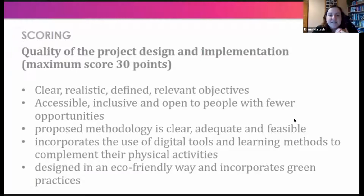The project is designed in an eco-friendly way and incorporates green practices. So this is extremely important. All European programs are now really heavily focusing on this. And I think what we see is that other funders are going to follow suit as well. And organizations are going to be expected to have maybe a green policy or something like that about how they're going to make their projects as eco-friendly as possible. So this is something that I think it's worth investing in doing as an organization anyway, if you haven't already.